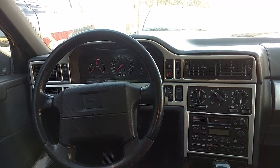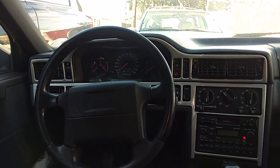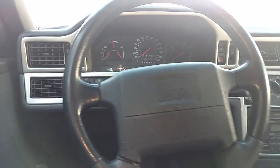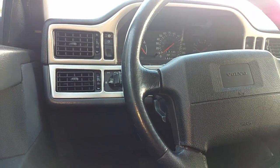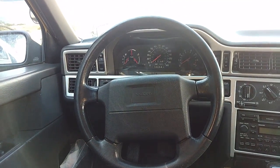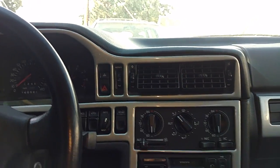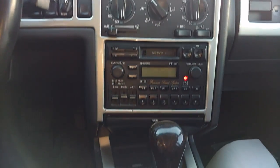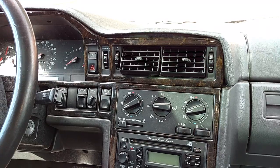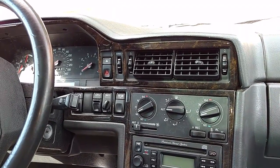The car was also loaded with every feature available by Volvo. The steering wheel tilts and telescopes. So when you release the handle on the side, you can adjust the steering wheel up and down, and you can also adjust it in and out. The dash was the walnut trim everywhere where you see this brushed aluminum, and even the shift handle had that walnut trim. This is what the original walnut finish looks like in the dash.